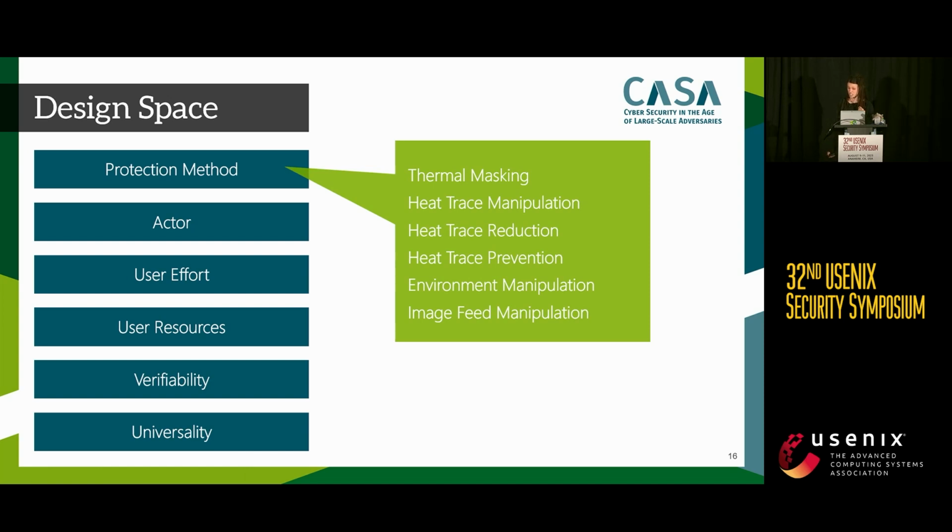And finally, this is also something surprising. We can manipulate the thermal camera image feed. And this is something that has already been done also by the lab where I did the research. So the thermal camera detects that there is an interface where heat traces are left, and then it obfuscates that, like by blurring the image or just removing that. But this also, of course, has other implications.